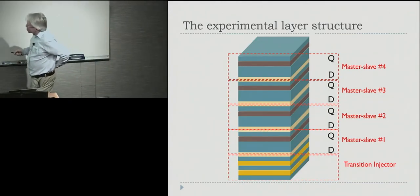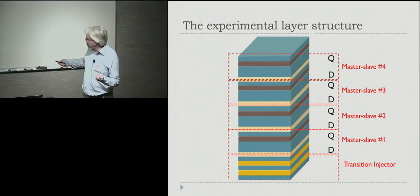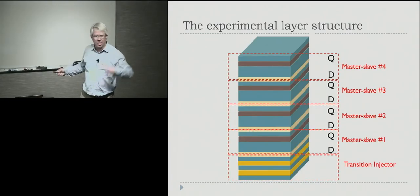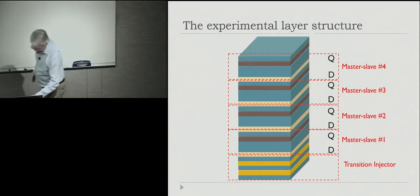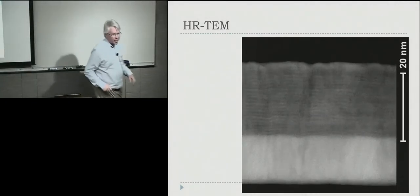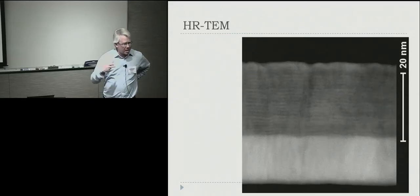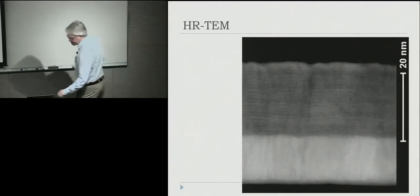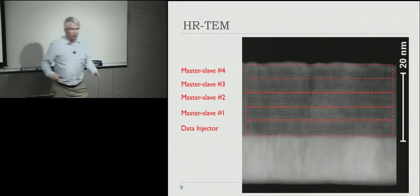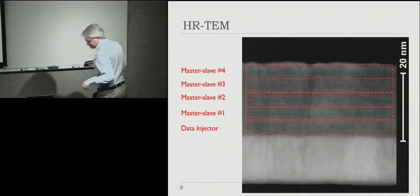Because these layers are all in contact with each other, it's as if we've made 4 master-slave flip-flops, and then we've connected them directly together. We've connected the Q output into the D input of the next stage, and they're all piled up on top of each other. Just to flip back to material science, that's the actual device. So even though we've got 4 master-slaves and the transition injector, the whole thing's only 20 nanometers thick, and you can just about see the different layers in that cross-sectional TEM. And as a reminder, that's an overlay of the functional description. So they're the 4 master slaves, and that's the data injector at the bottom.